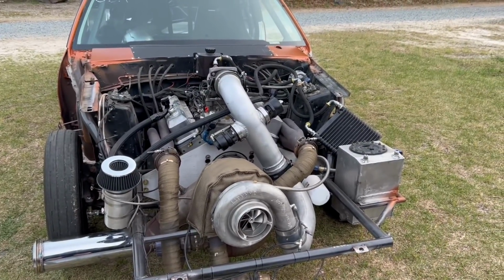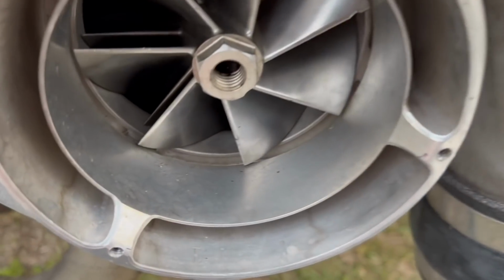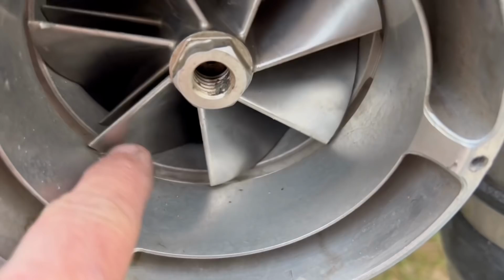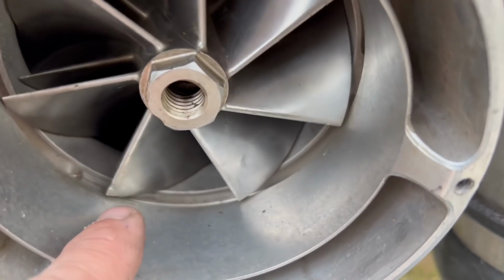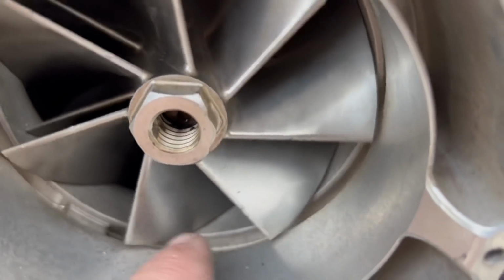All right, guys, so we found one of the big things. Losing in a no prep race is bad. It's real bad. And one of the reasons it's bad, look at all the nicks here on my compressor wheel, and this right here is super rough, and you can see that big nick. It's not enough to throw it out of balance yet.